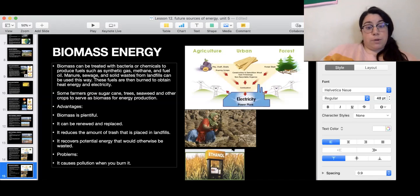But there's one big problem. It causes pollution when you burn it. So you're causing the same amount of pollution as fossil fuels. So I think it's an alternative energy source, but I wouldn't recommend it because it's not green. It's polluting the planet. Okay, that would be it, girls.